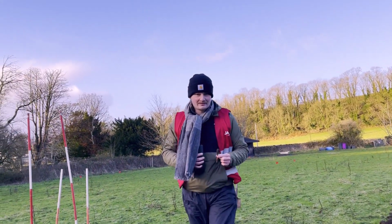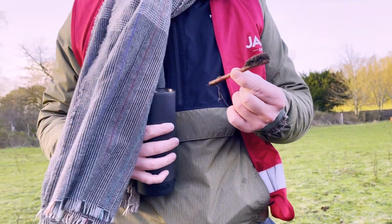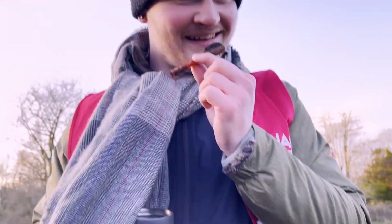What you got there, Daniel? Here's this morning's first discovery. It's a toothbrush. It's brilliant. It's quite lucky because I forgot to brush my teeth this morning.